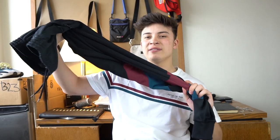I could have worn the same jeans for outfit number two because the sweatshirt is such a standout piece, but I had to show off the joggers that they sent me. Unfortunately, they're a bit too tight for me. But if skinny is your style, then these will be perfect to fit your aesthetic.